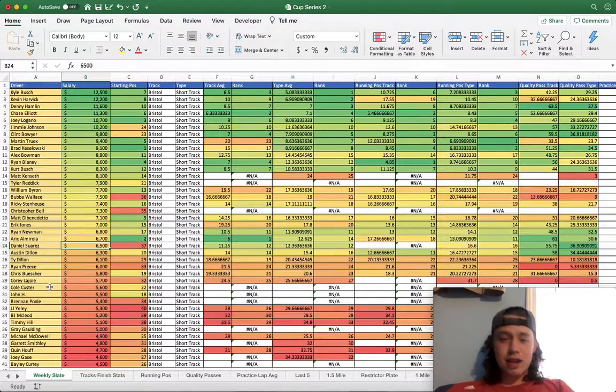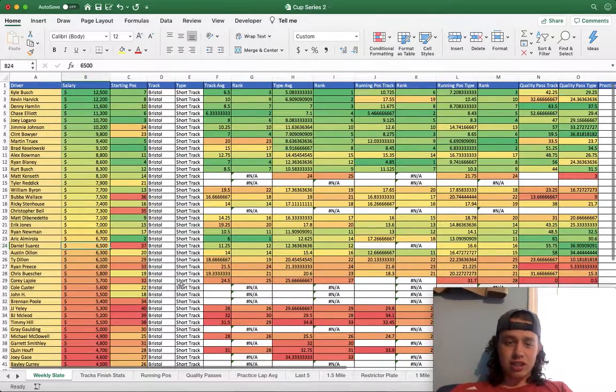I don't know. DraftKings pricing has been interesting the last few weeks, to say the least. Like Austin Dillon, good cheap play. If you want to play these two dominators, you're gonna need to find guys down here, and Austin Dillon is one of those guys.